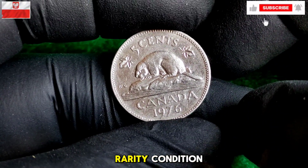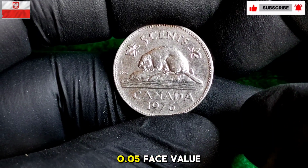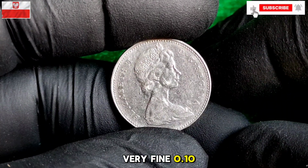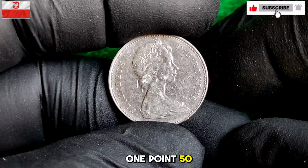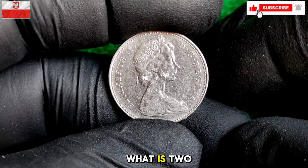Collector value and rarity. Condition, estimated value: circulated, 0.05, face value. Very fine, 0.10. Uncirculated, 0.25. MS60 plus, 0.50. Mint set or proof-like, 1.50.